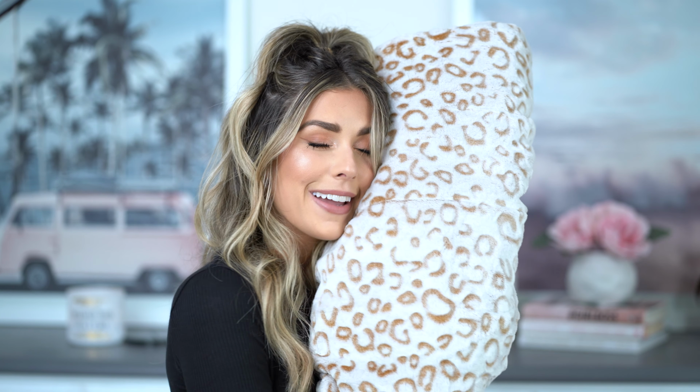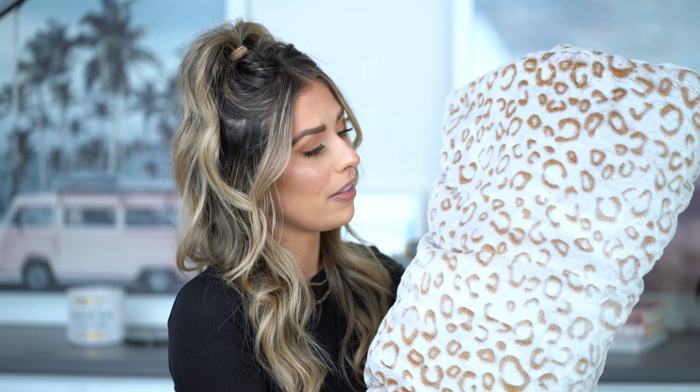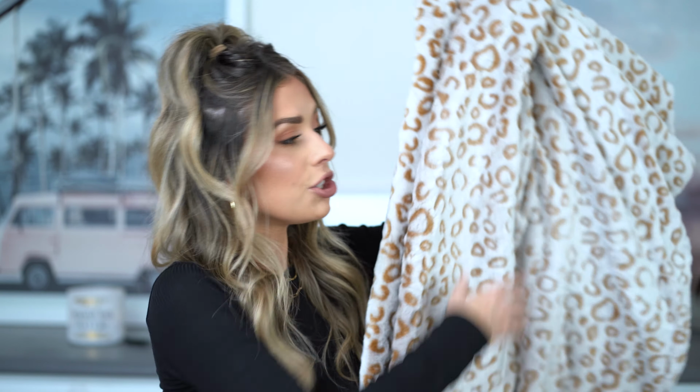I'm obsessed. And then the last thing that I have to share, which is one of my favorite home Amazon purchases ever, is this leopard throw blanket. I love that it was neutral. It just looked super plush and soft, and it is. They have a bunch of different sizes, and this thing is huge, so I'm definitely not going to be able to show you guys all of it, but I went with the twin size. I was going to do the queen, but this is plenty. It is more than enough, but it is so soft.